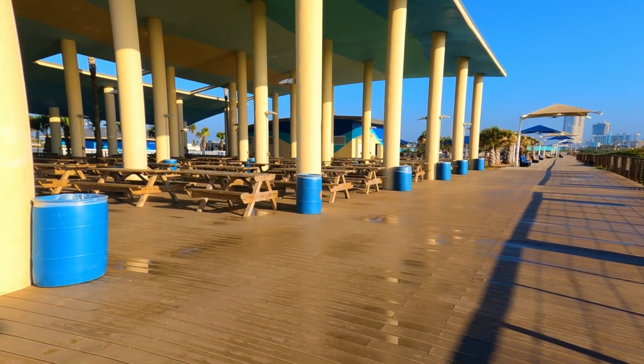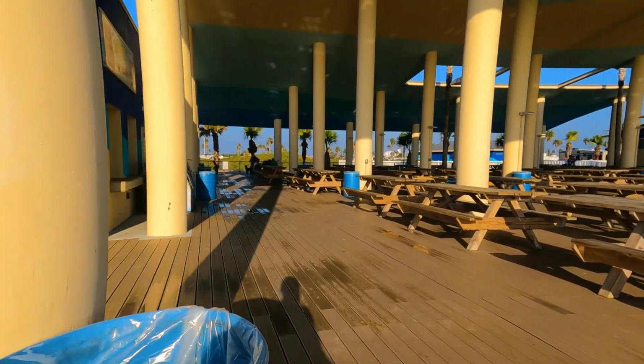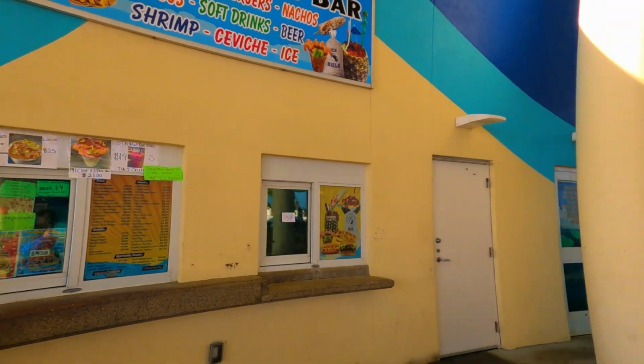The picnic area is very well maintained and the tables, chairs, and floors have been washed with water. The stalls on the left side is where you can get ice and food items.